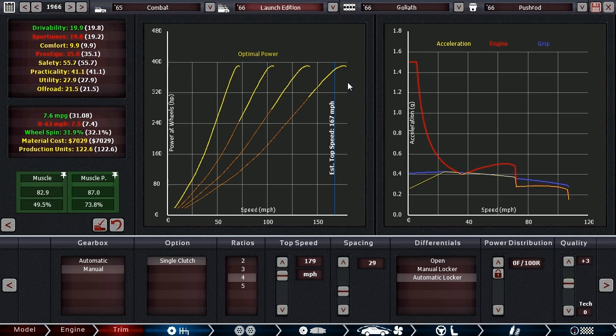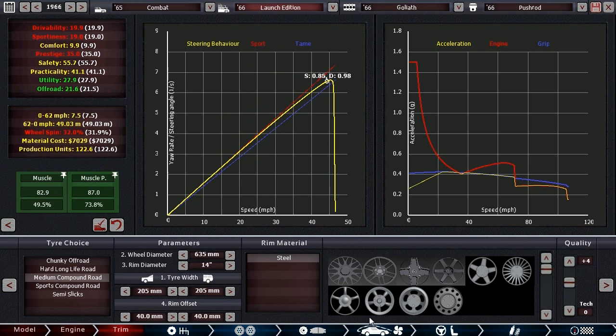We'll give it a little bit more for overdrive for 4th gear. 7.6 miles per gallon, I don't see what the problem is, but it's just nice to have. And we've got the wheel spin at 31.9. That will probably be mostly improved through tires, so let's go there.